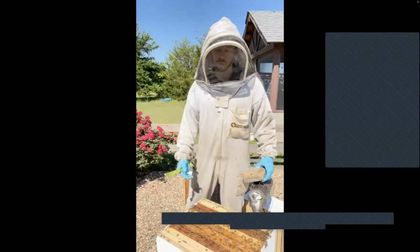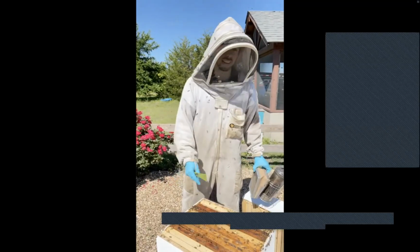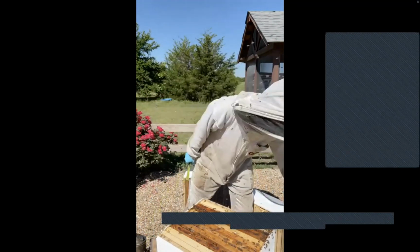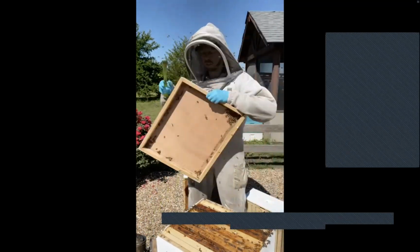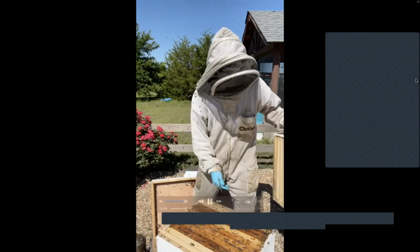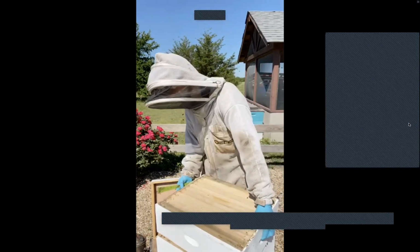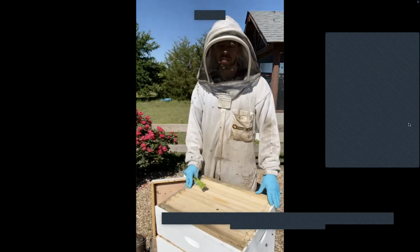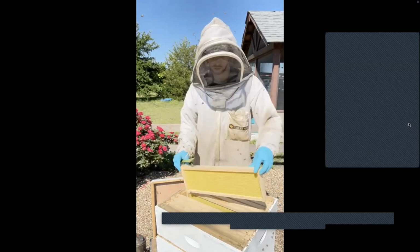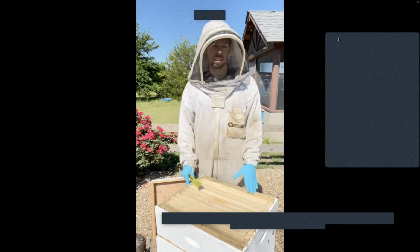And so when we're ready to add a honey super, let's pretend this hive has that 7th and 8th frame already being drawn out. It's really simple. We're just going to get our box of, now this is a super of foundation, so the comb isn't drawn yet, and we're just going to place it directly on top of that second brood box. Now, like I said, this is just foundation, so it's not drawn honeycomb.